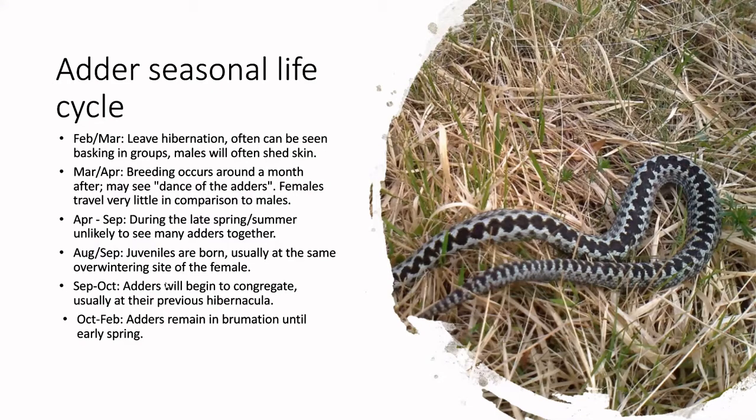And then in September, October, the adults, again, they begin to congregate in the hibernation areas that they previously used, and they will remain in hibernation or brumation. I touched a little bit on that in the break until early spring.